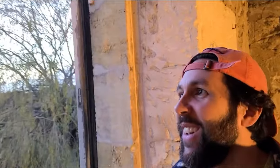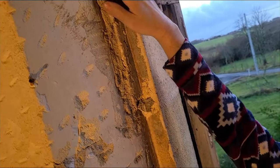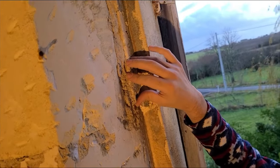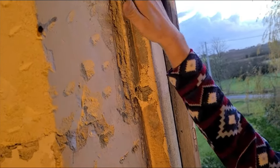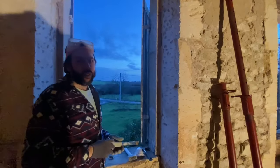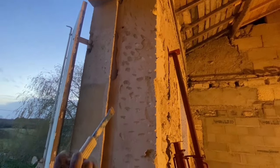Right now we're going to prepare these window frames to receive windows. As you can see right here, they kind of repaired the existing window frame with, I think it looks like, cement. I need to remove that so the window frame can go flush against this wall here. Aside from some parts having material sticking out as a patch, there are other sides that didn't get patched at all, and then there's a giant cavity.